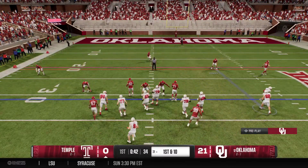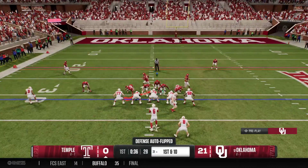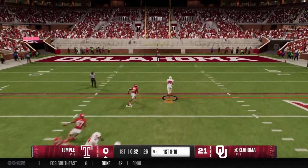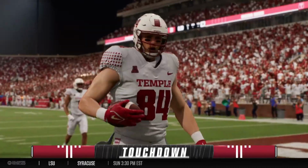And the Owls will hustle to the line. How nice is it as a quarterback when you don't have to throw post routes to get great stats? No, I can just throw it quickly to one of the fastest players in the entire nation and let him burn this defense. And he slipped through the crowd, and he'll house it.